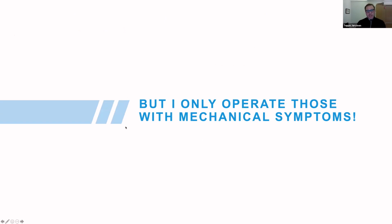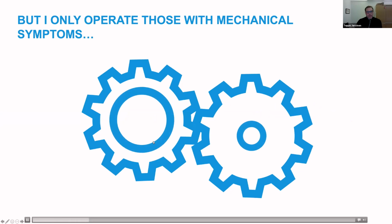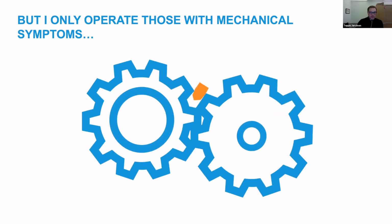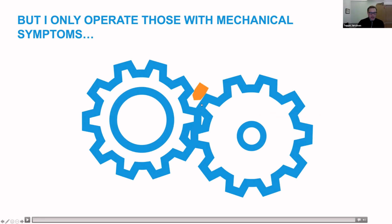One of the subgroups to benefit from surgery has been argued to be those with mechanical symptoms. And again, another very bioplausible theory: if you have a situation like this, then quite intuitively, if you go and remove this piece of cartilage that cannot do anything except be beneficial.